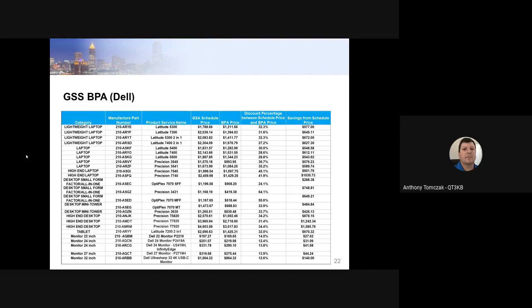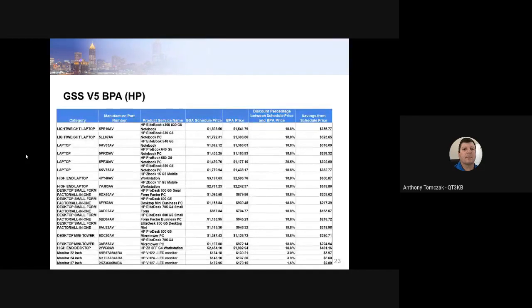And as you look at the data to the right, I've said it multiple times, the pricing on GSA Advantage is a quantity of 1 price. So you have the GSA schedule price for this item, then you have the BPA price, and then you can see we got a 32% discount. And that's quantity of 1, and that was a saving of $577. Okay, so this is for the Dell, provided by the Dell reseller, and this is the HP reseller.